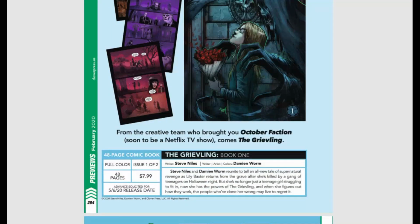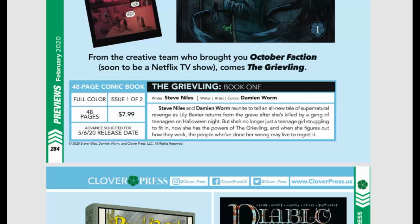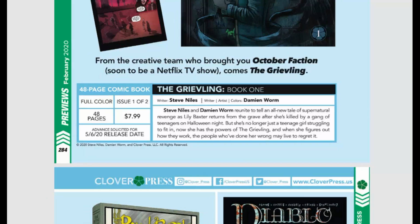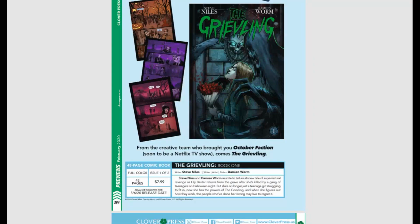Awesome. From the creative teams who brought you October Faction, soon to be a Netflix show, comes The Grieveling. And this is a tale of supernatural revenge as Lily Baxter returns from the grave after she's killed by a gang of teenagers on Halloween night. But she's no longer just a teenage girl struggling to fit in. Now she has the powers of the Grieveling, and when she figures out how they work, the people who've done her wrong may live to regret it. That sounds awesome. Now, this is an advanced solicitation. It doesn't come out until May 6th, and it is $7.99. It's going to be 2 issues, 48 pages each. Good stuff. Man, I'm really excited. Okay.